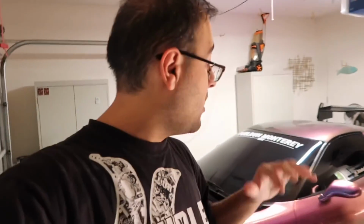The C8 Z06 is a great car. The C8 is a great car. They never made a bad Corvette since 1953, in my opinion. They're all great in their time frame. It just depends what body style you like. I think they all have great technology and they're all timeless looks.